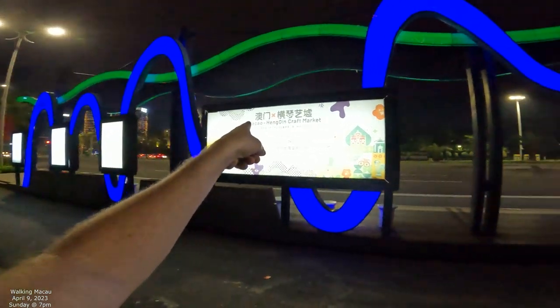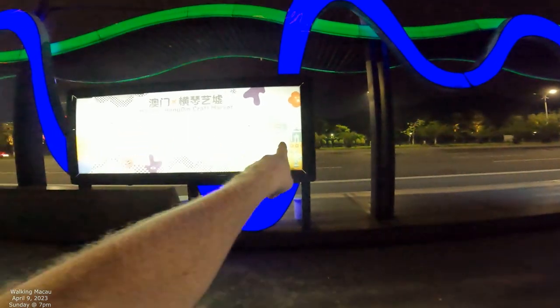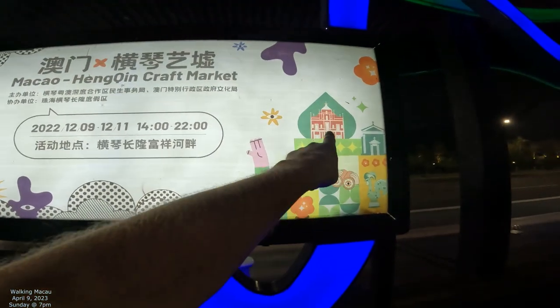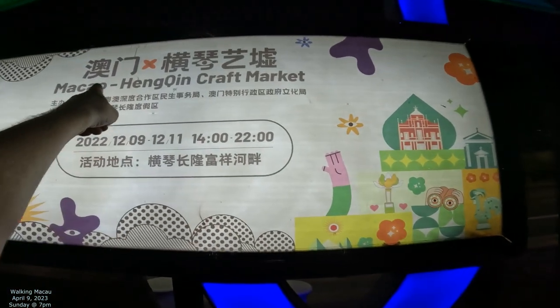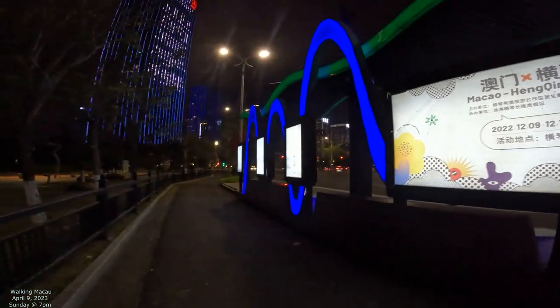And I just want to capture that because it says Macau Hengqin. And then it has some Macau references in here. I think Sao Paulo, I think that's maybe Sao Domingos maybe. Portugal chicken, and then it's like Macau Hengqin craft mark. So anyways, we're on a little bike lane and we're going to end it right there.